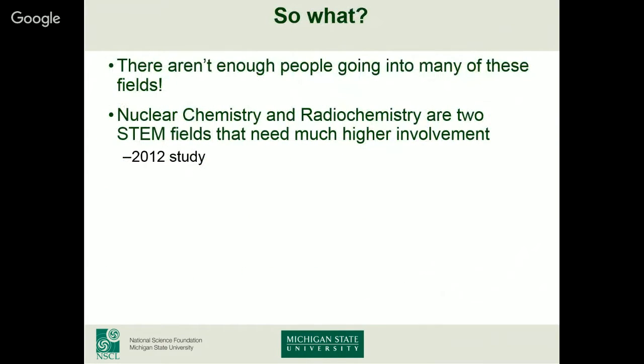So you're probably thinking, so what? Someone does this work and it's very useful, but it doesn't really apply. Most people don't think it applies to them. Unfortunately, right now, there are not enough people going into many of these fields.